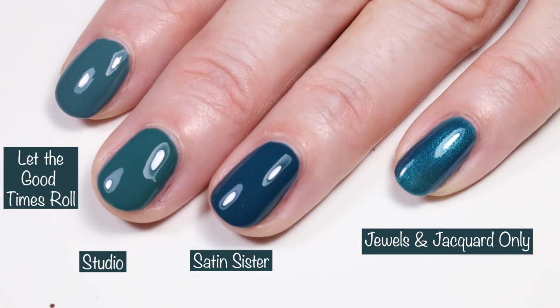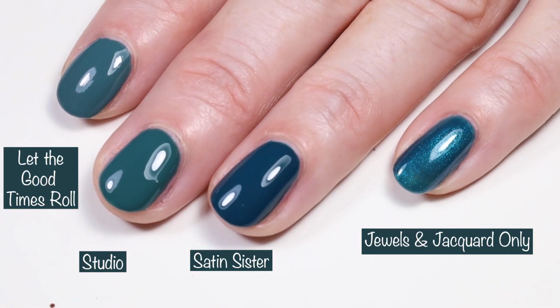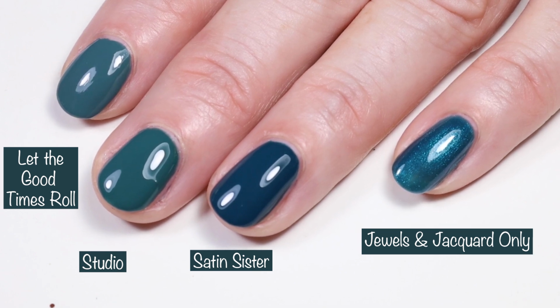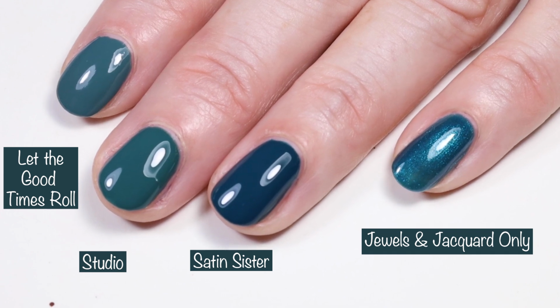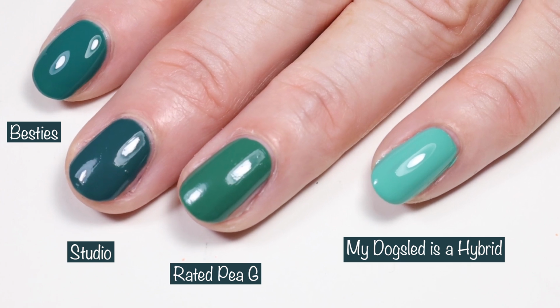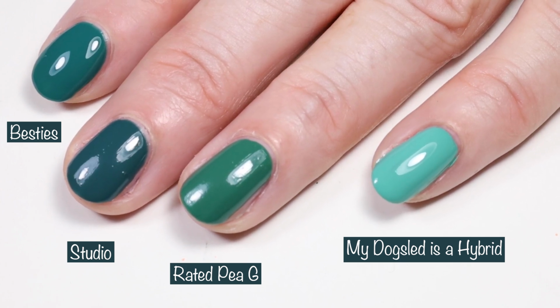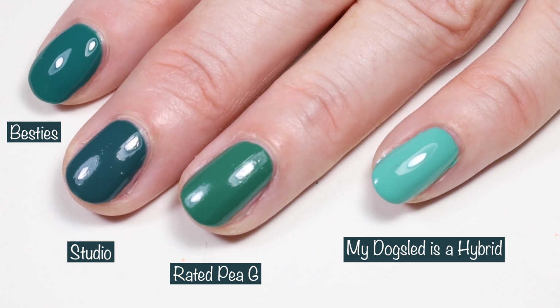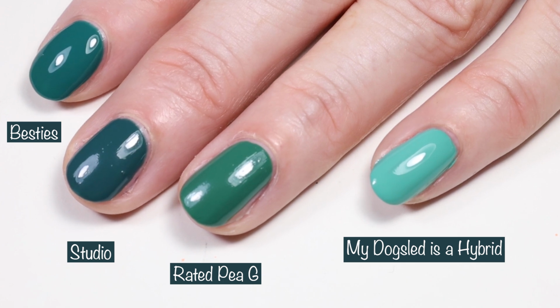And then I compared it here to Let the Good Times Roll by Orly, Essie Satin Sister, and Essie Gel Couture Jewels and Jacquard only. And you can see there are no dupes here. Let the Good Times Roll looks more similar in the video than it actually is. And then next up we have Olive and June Besties, OPI Rated PG, and OPI My Dog Sled is a hybrid. And again, no dupes here.